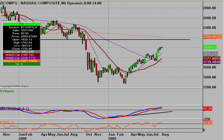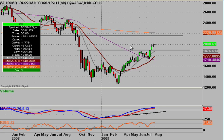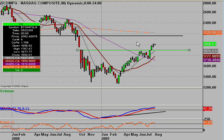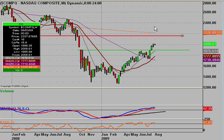Now in terms of support, the ideal support level that I'd like to see hold on any sort of pullback is going to be this level right here. We can call it, let's see, the high here. We'll just call it 1900. That would be the ideal level that I'd like to see hold as support. So let me change that to green. And let me change this to red so everybody can remember red for resistance.